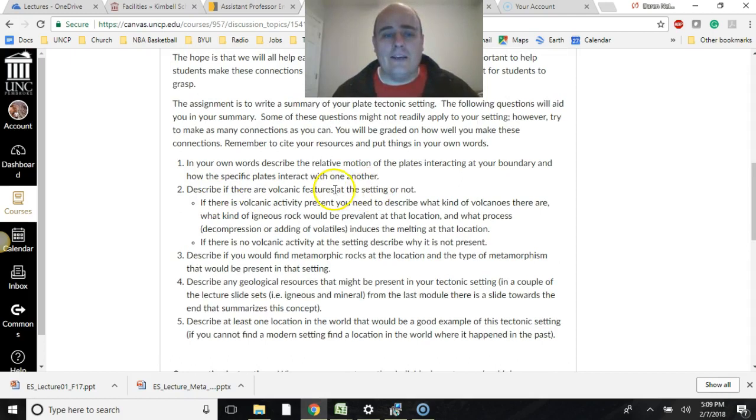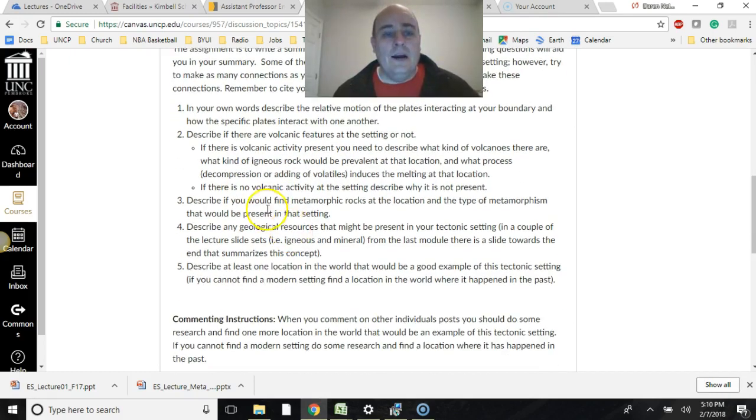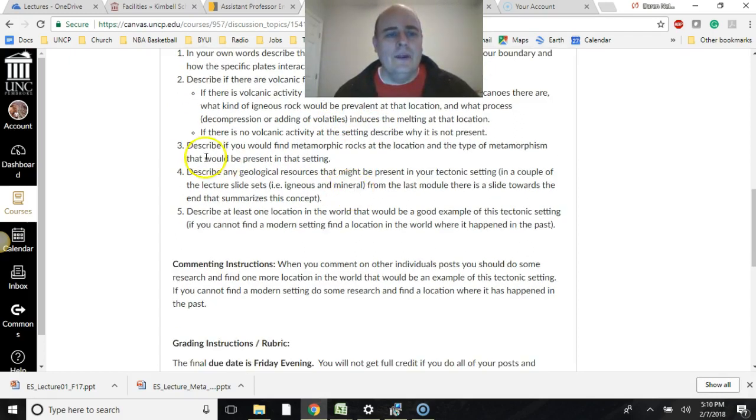Describe if there are volcanic features at the setting or not. If there are, why are there volcanoes? What kind of volcanoes would you find? What kind of igneous rocks would you find at that location? And what processes caused there to be melting at that location? How is plate tectonics causing that melting to occur? If there's no volcanic activity, you should describe why not, okay? Because there are reasons why we have volcanics around the world.